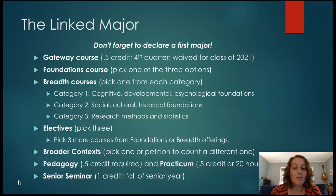You don't need to take it before you take the other courses in the major, but we do recommend that students try to take them earlier if they can, just because they give you that broad bird's eye look at what the field is about.